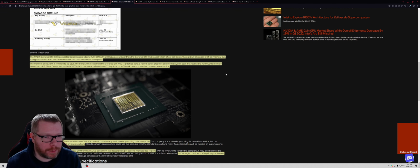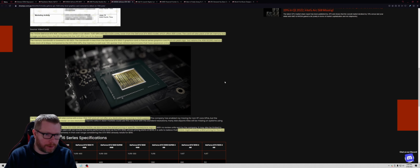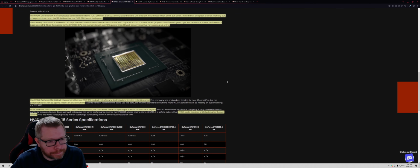But yeah, a Pascal series card from 6 years ago. But it remains the 4 gig GDDR6 memory, base clock of 12 gigabits per second. Compared to the GTX 1650 GPU, memory is well over 72% quicker in the 3D Mark benchmarks that have appeared online. One thing that is apparent with the newer gen is that the memory bandwidth does seem to be lower, yet the performance is going to be better. So there could be just an architectural progression there, which doesn't require that bandwidth as much anymore.